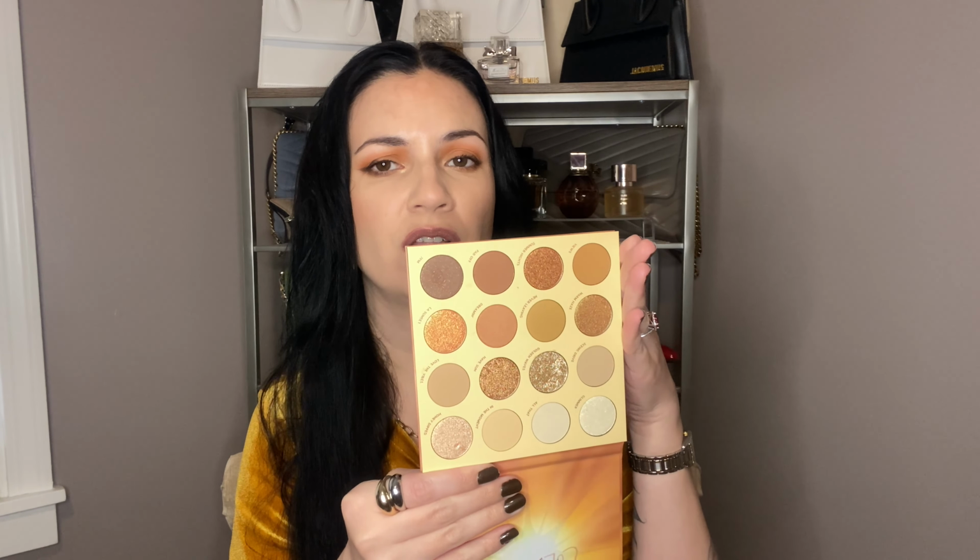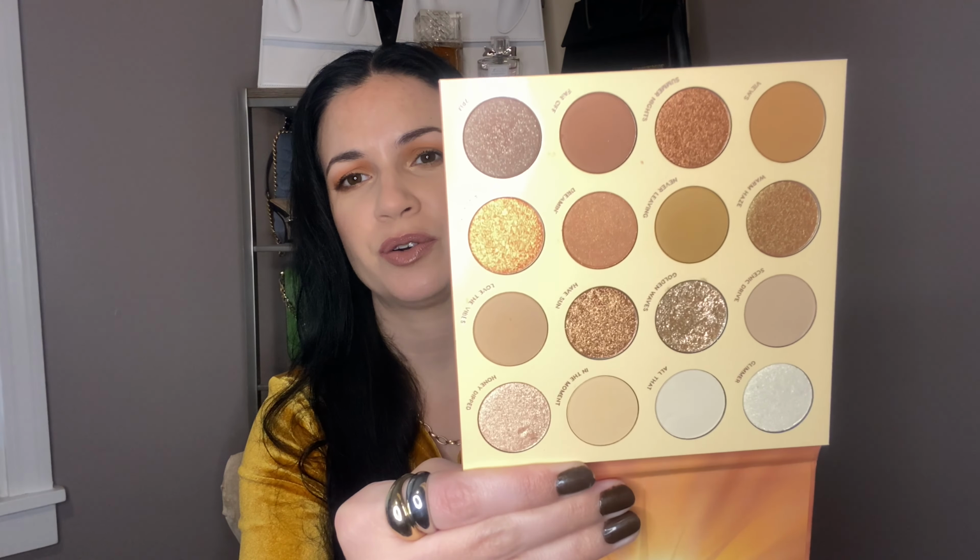As you can see, there's a few more cool tones in here, but on the whole, I would say this is a warm tone palette, but it's not like red burgundy, because not everybody likes that, or you might not want that every day. And this one is really good.